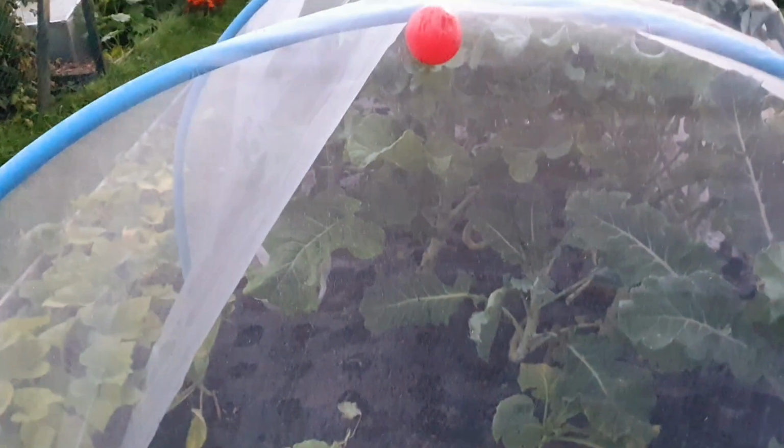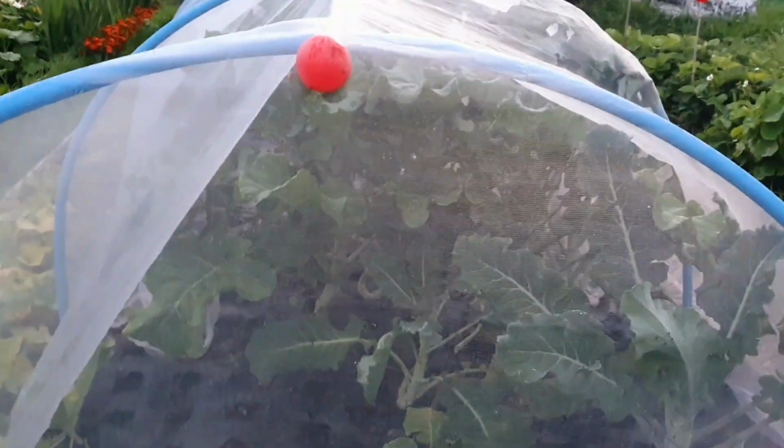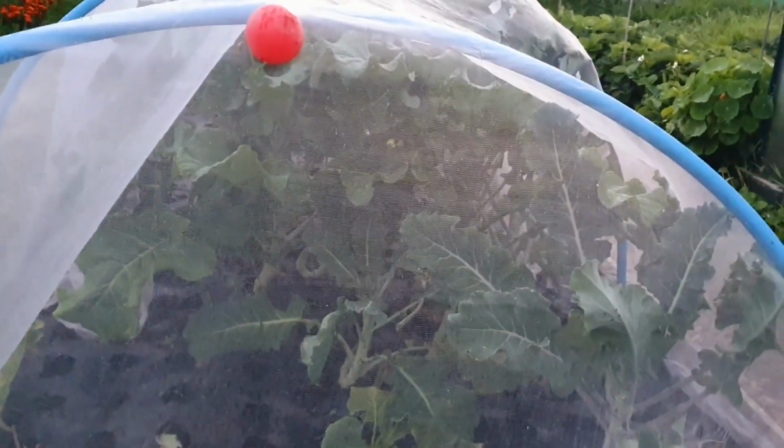So all I've got left in this part is the purple sprouting broccoli. So I'm just going to leave it there. I've had one with actually a flower head on, but I think it's too early. But I'm just gonna leave them there. I'm not gonna bother with anything else.